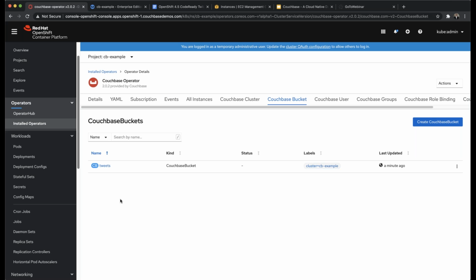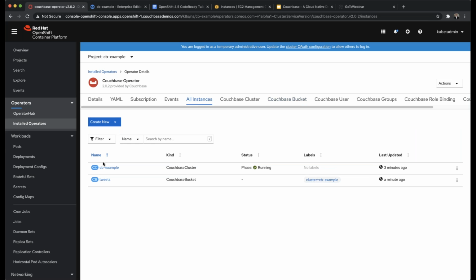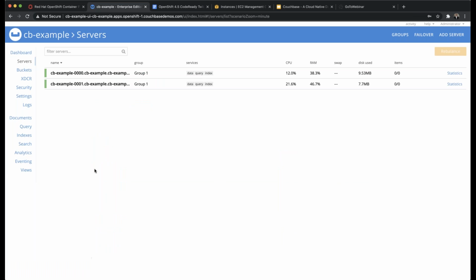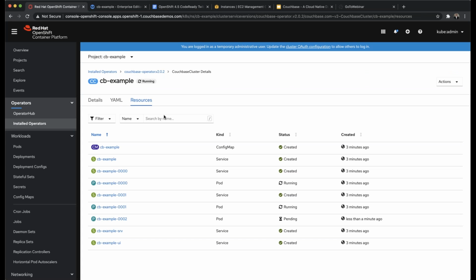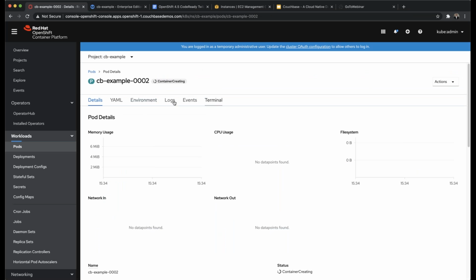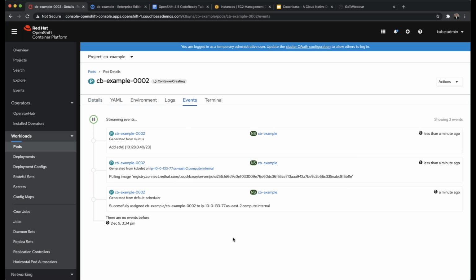And go back here. If we look at all instances again, resources, we already see that we had 0, and then 1. We can already see that node 0002 is being created, and as soon as that is deployed and ready, we should see it in our GUI as well. Pending. Oh, there we go. And we can also check the events and the logs if we need to.